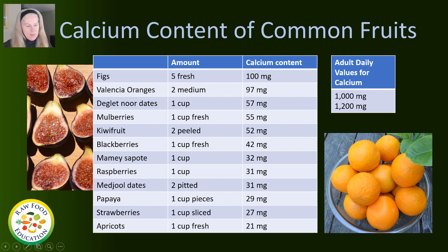So if we look at our table, we see that there are a variety of popular fruits in common serving sizes, so the amount that somebody who's eating a regular type of diet might consume, and then the calcium content of those serving sizes. So we can see with standard serving sizes here that figs and Valencia oranges and deglet dates, mulberries, kiwi fruit, those are all pretty good sources of calcium. And then we can see further down on the list blackberries, sapote, raspberries, medjool dates, papaya, strawberries, and apricots also have some calcium in them as well.